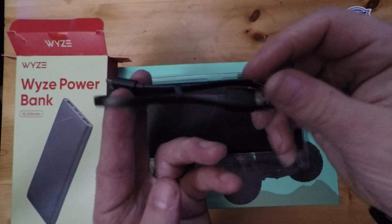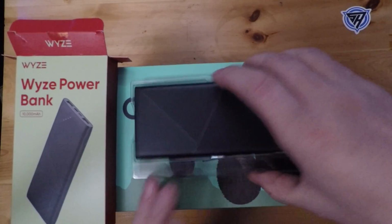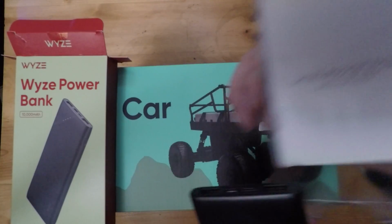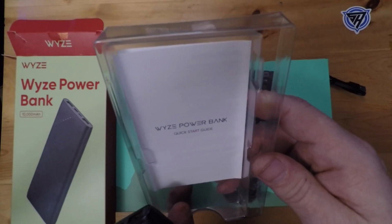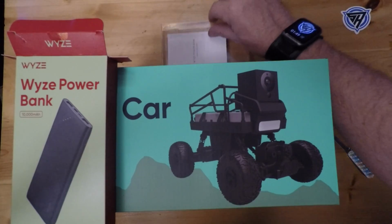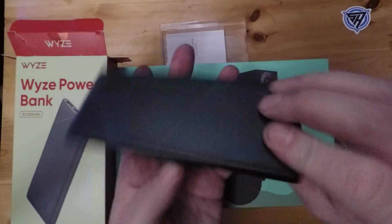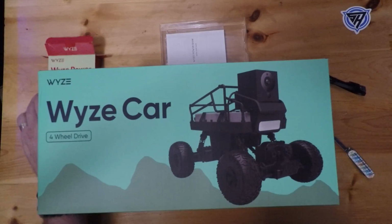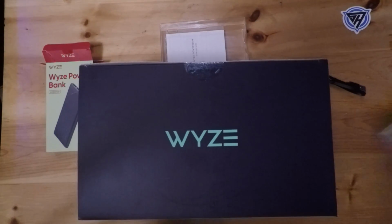Alright, so it comes with its own small ribbon cable. That's very nice. Going to be useful for the car, I'm certain. It's got instructions, but I'm pretty sure we all know what this power bank is all about. It's got a quick start guide. We'll come back to that if we need to. It's nice. It's got a texture to it. We're going to go ahead and see what's in the car itself.